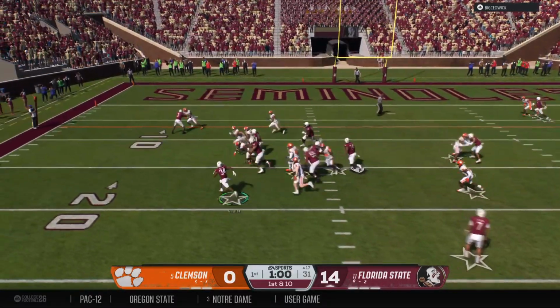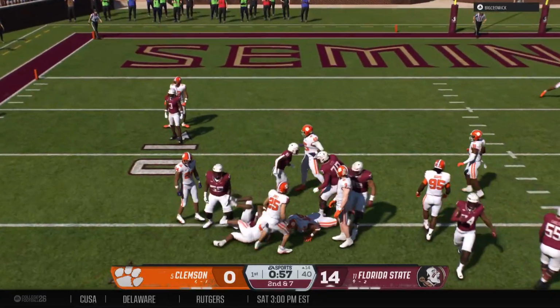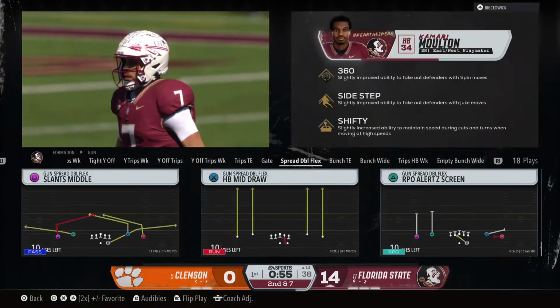They're going to run it. The gain is 3 yards. Brings up a second down and 7.